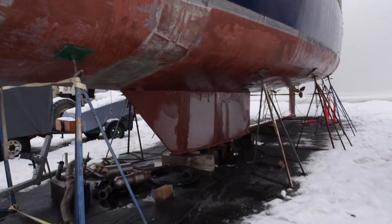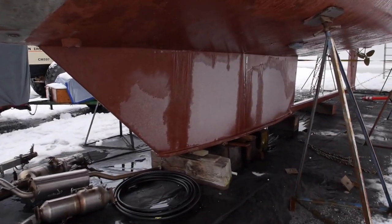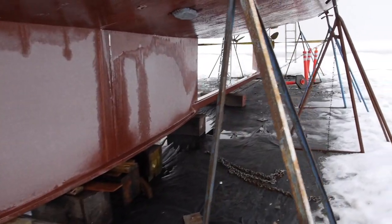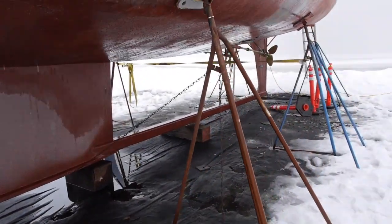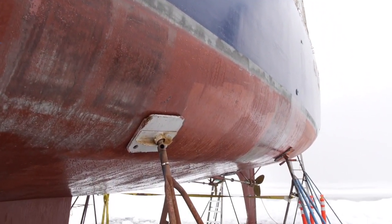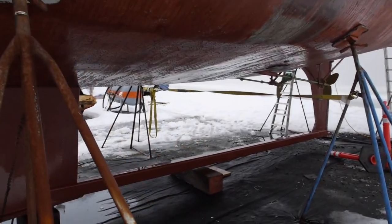The boat is a Bruce Roberts design, and it has crossed the Northwest Passage. It's a true expedition boat, and it is set up as such. It has redundant systems throughout the boat. It has twin 100 horsepower Kubota engines. It's heavily built in steel with accommodations for passengers for charter.